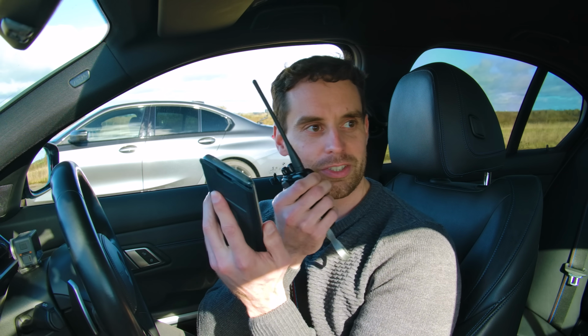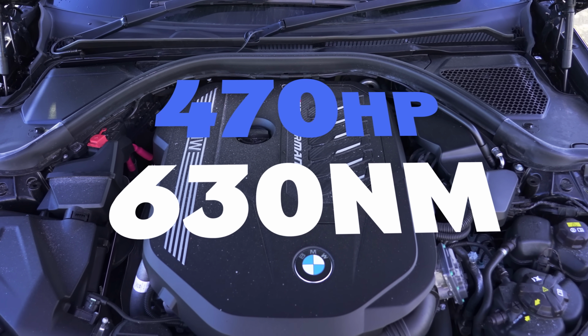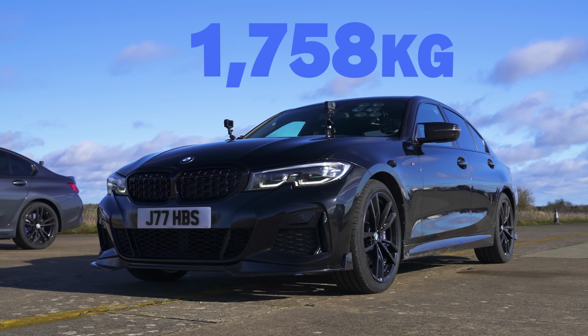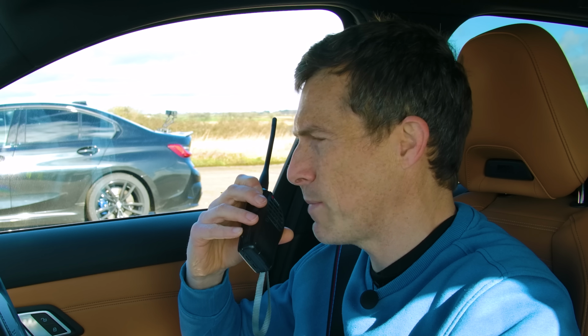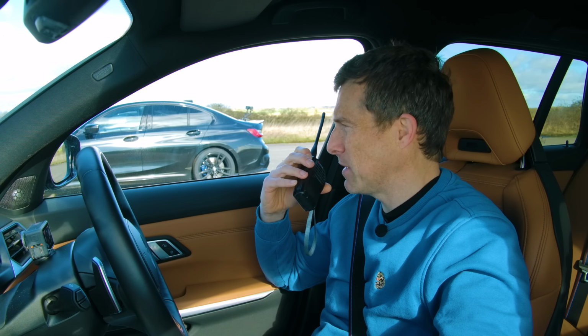Yeah, so I'm doing a bit of cheating because I cannot remember them as well as you. I have them on my phone. So this is 470 horsepower and 630 newton meters of torque. It's all-wheel drive. It has an 8-speed automatic gearbox, and the weight is 1,758 kilos. Oh, wait a minute, I'm a bit gutted. You have more power than me. You have 40 more horsepower, though I do have a bunch more torque. I think it's going to be close, but I think you might win.